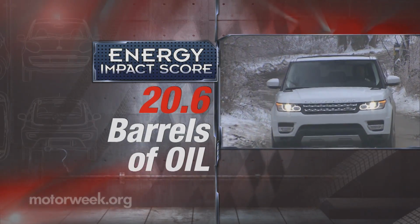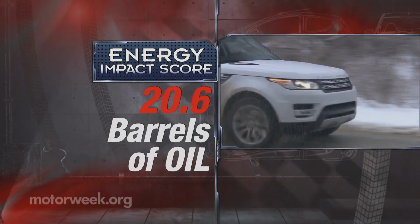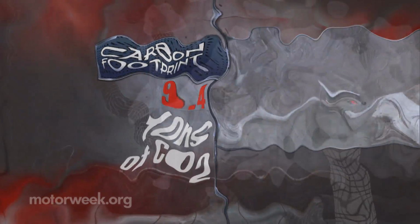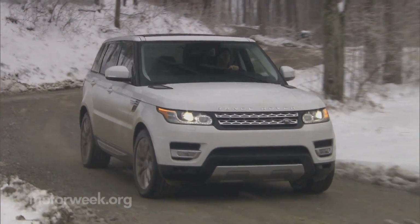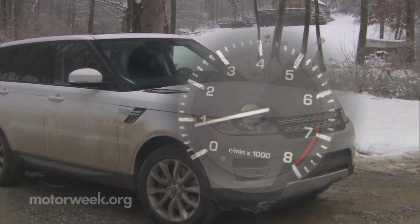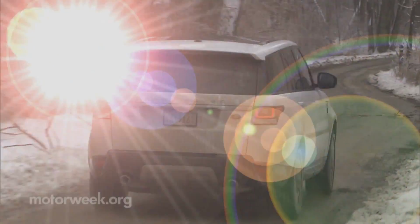That makes for a poor energy impact score, with 20.6 barrels of oil being consumed per year and 9.4 tons of CO2 emitted. If we've got a nit to pick, it's the very noticeable stop-start system, though some harshness might be expected when you're instantly igniting this much engine.